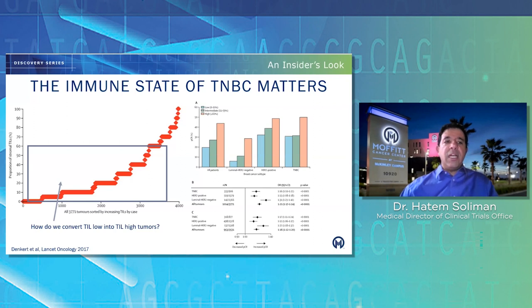Now, this figure on the left with the red squiggly line is a sorting of over 3,700 triple negative tumors that looked at different levels of these immune cell infiltrations. And what they were able to show is that a large proportion of the tumors, up to about 60% of them, will have low infiltration, and about another 25 or so percent will have this intermediate level of infiltration.